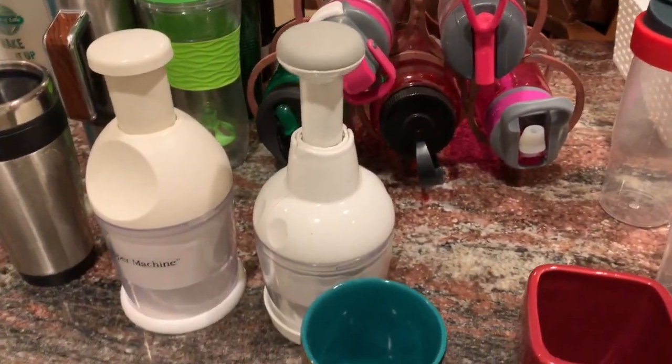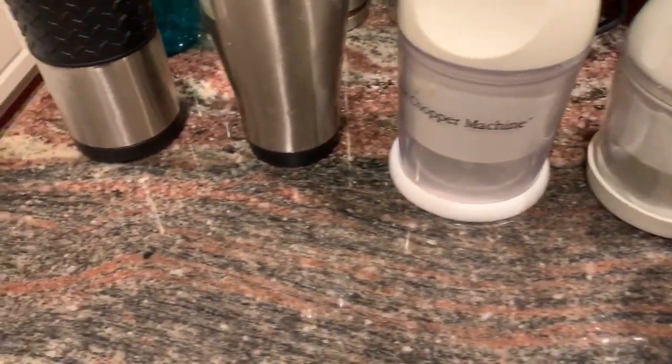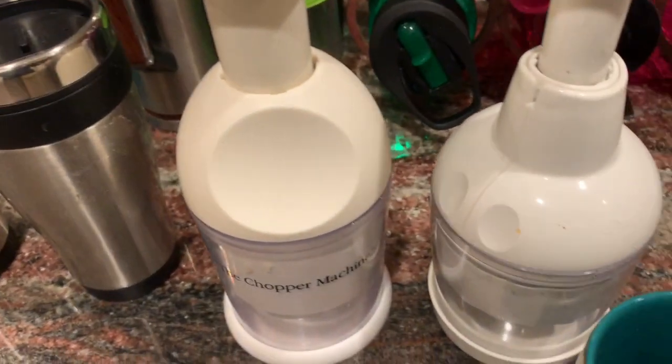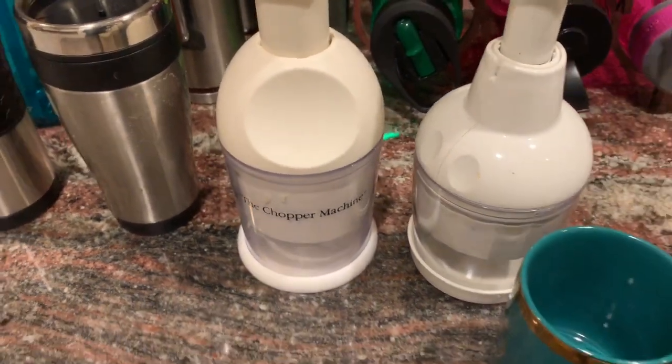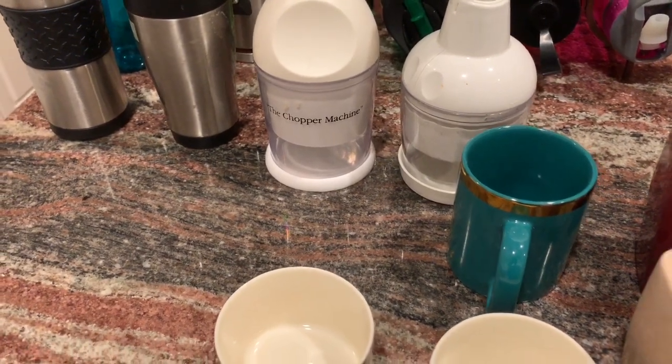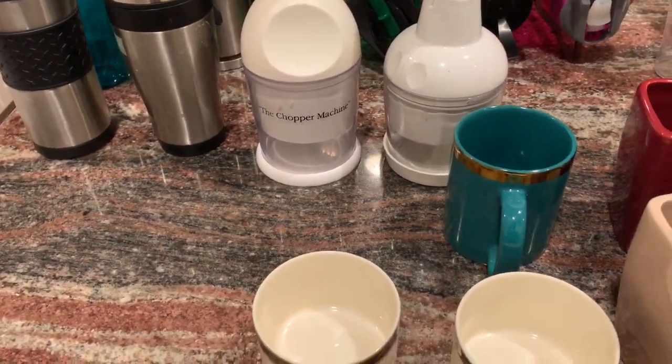I also had extra, for example, this is a chopper machine, which I have never used, but I find that I had 2. I'm not sure why. I've never even used them. I have not used them in a long time, didn't even know I had them, so I actually was happy to clean out that area.